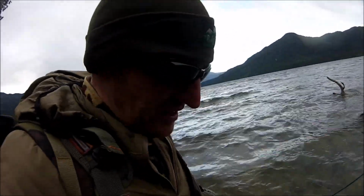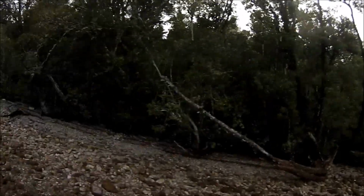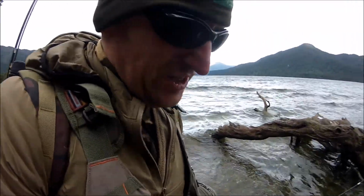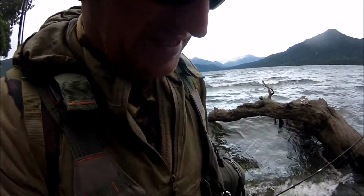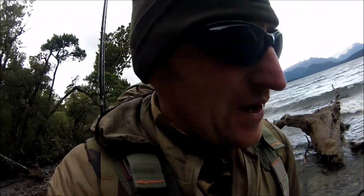Pumping straight in onto the beach. Now I'm not getting the range I want with my cast. I'm trying to cast on an angle to the beach so my back cast isn't going up into that scrub. Not really working as well as I wanted, so I'll throw in a Rapala and fish our way back to the beach.